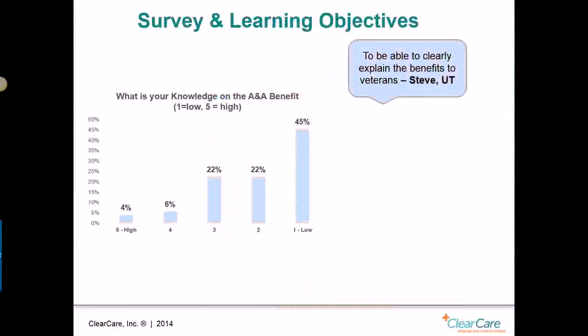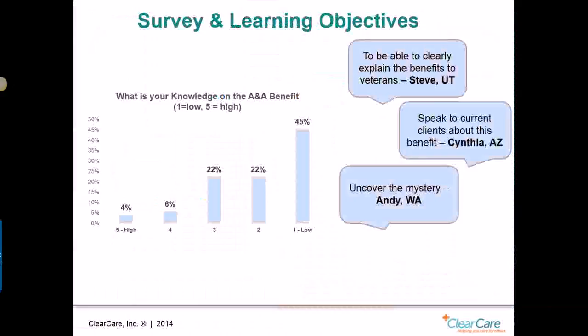So a few of the verbatims from the registration: Steve in Utah said he'd like to be able to clearly explain the benefits to veterans. Cynthia in Arizona said, I'd like to be able to speak to current clients about the benefits, whether it's on an intake or a follow-up home visit. Andy in Washington used a buzzword, which I think is appropriate, wants to uncover the mystery, right? But we want to make sure when you leave this call, the benefit is not a mystery and you feel very comfortable about what it is and how to apply this to your business.